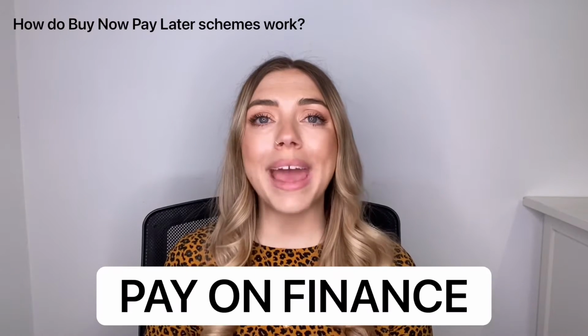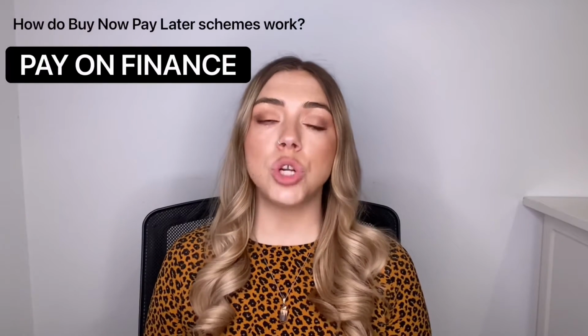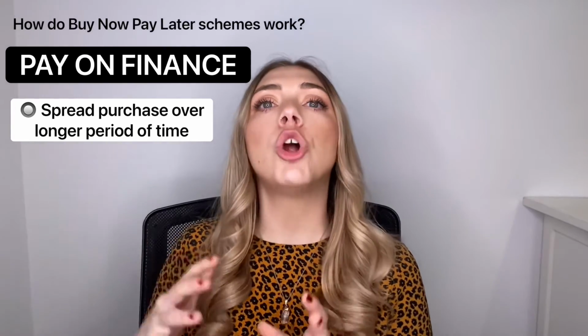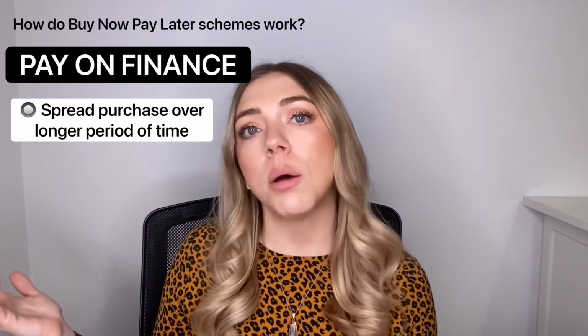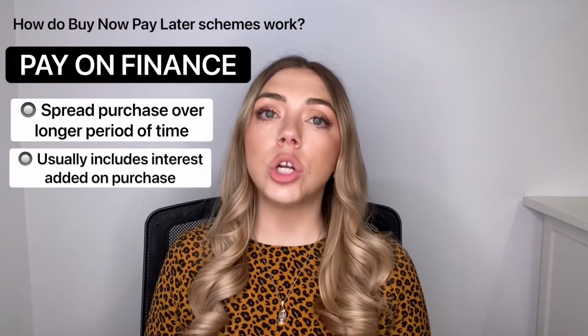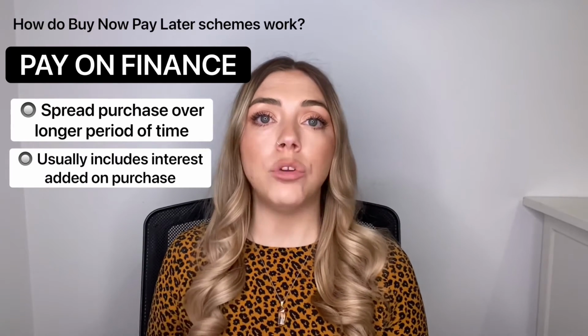Another option is pay on finance. Now, this option will allow you to spread the cost of a purchase, but over a longer period of time, say for example 6 months. But you agree a formal plan, and that usually includes interest added to the total amount that you pay back.